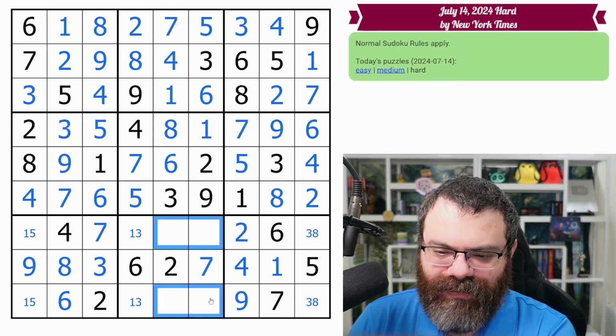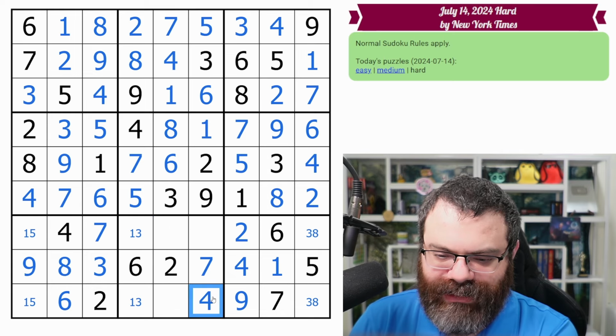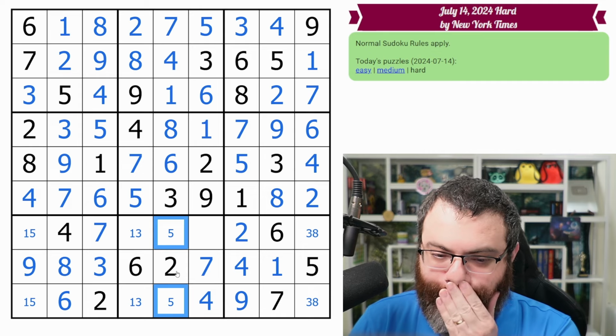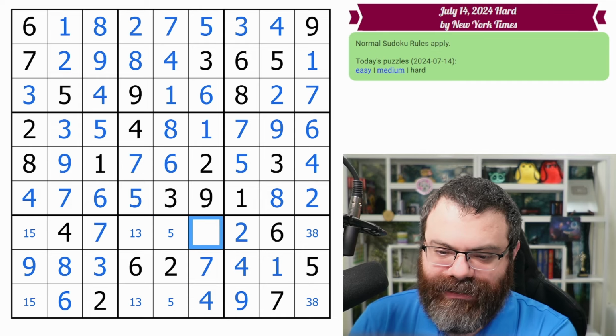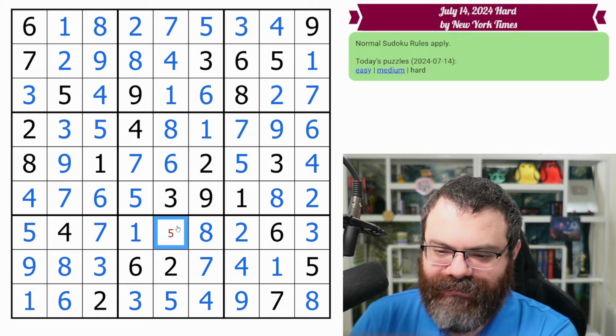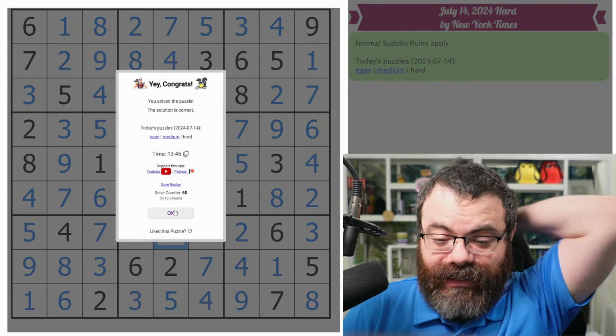Okay, so now we just think about what this box needs. It needs a 4 somewhere. That's placed. It needs a 5 somewhere. Not placed yet. The 5 ends up in here somewhere. We need an 8. 8 ends up right here. That's 3 and 8. That's 1 and 3. 5 and 1. That's our 5. Last digit's 9. And we're done.